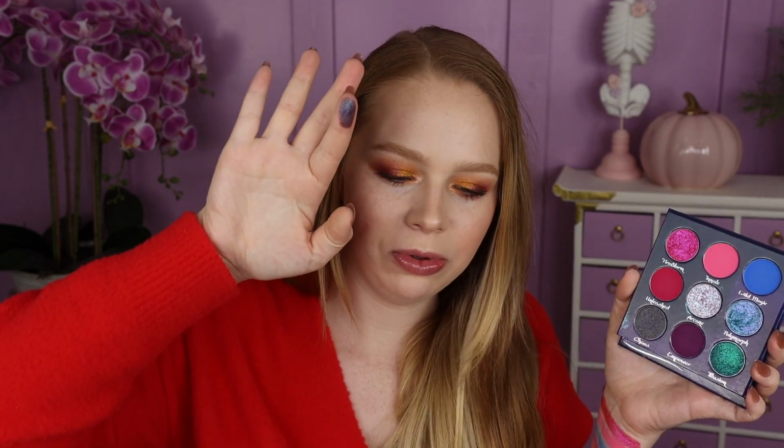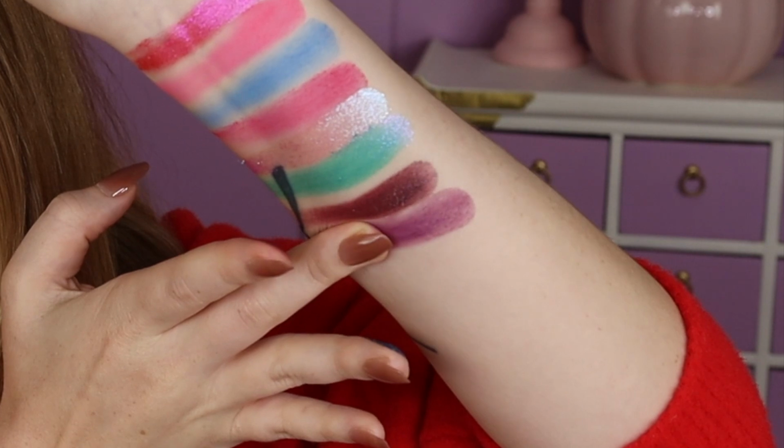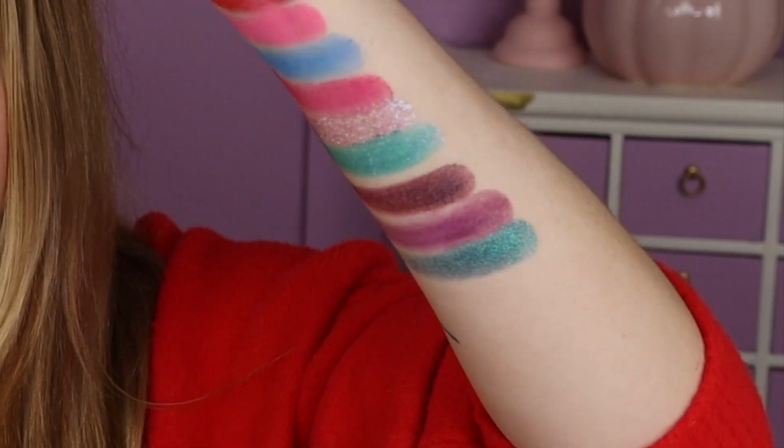Next we have the shade Chaos, which is a darker satin. It's like a deep purple with a little bit of a blue shift, but they're both very deep shades, so it's pretty subtle. And then we have the shade Empower, which is a really pretty purple. And then we have Illusion, which is a turquoise purple shifting shadow. So there is the entire Sorcerer palette swatched out.